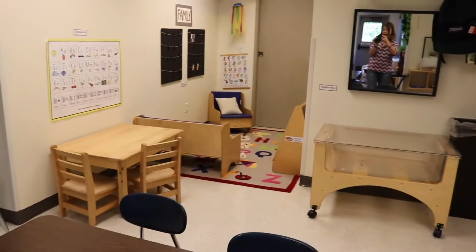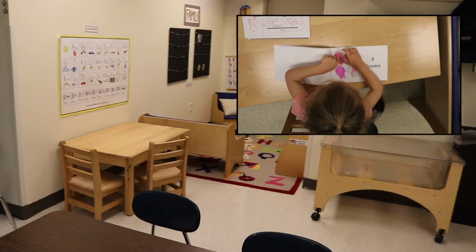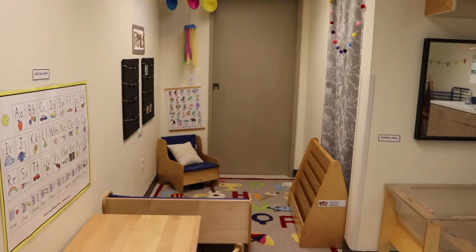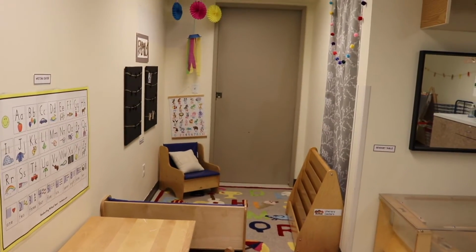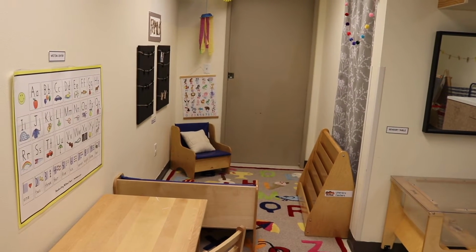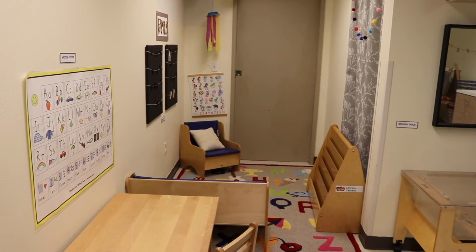And then back in this corner we have our writing area, and we also have our reading area, which is such a fun, cozy area. But we noticed that it didn't get used a lot last year, so we're not certain this is the right spot for this.